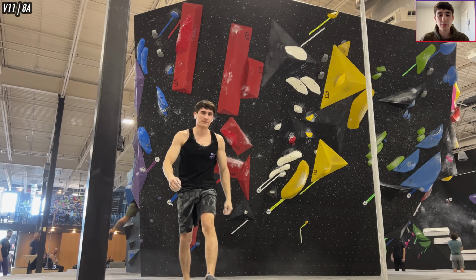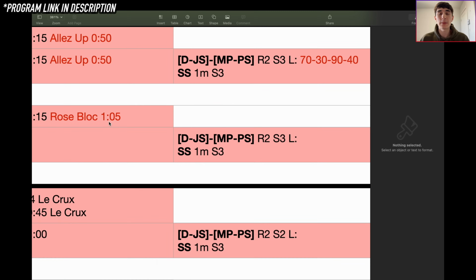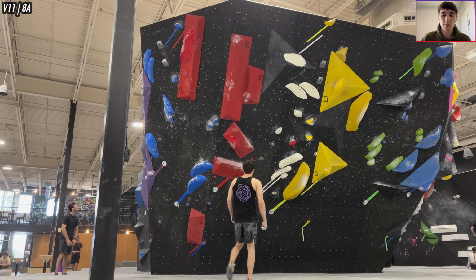And after resting from it for a little bit and then coming back, you see I found a little bit more success, and I actually got a bit closer to sending that boulder and touched the finish hold from the start. So I knew that it was definitely possible.